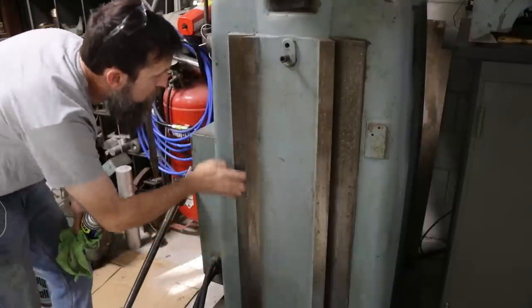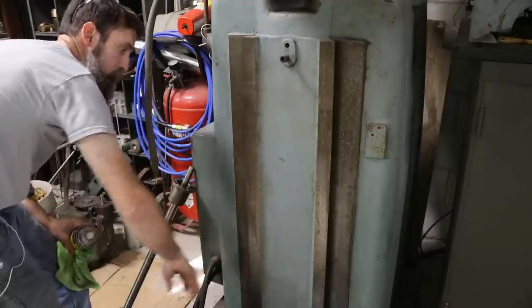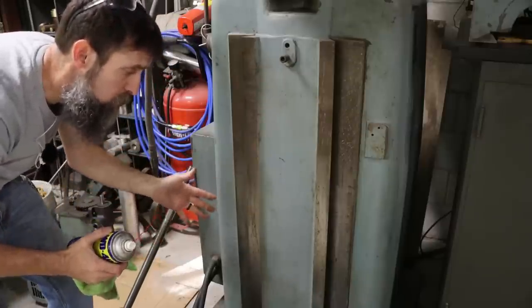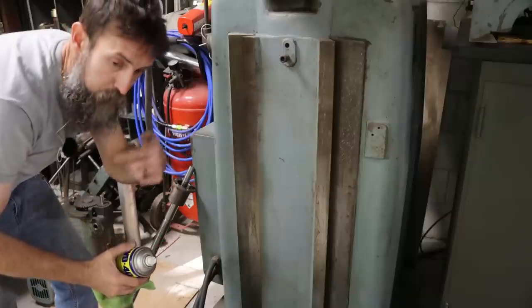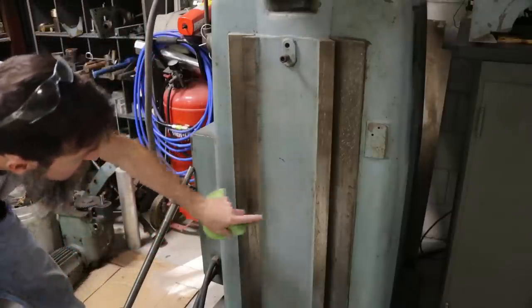I don't know how well you can see it, but all of the flaking marks are really nice and even from one end to the other. Even the dovetails are really good on this thing. I don't believe that this machine was used a ton. I think that it developed the issue with the saddle and the knee, and then it was kind of put out of service. But you can see this kept pretty well.